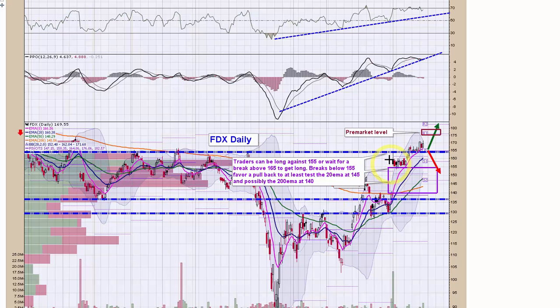If you'll recall, a lot of people got long here against 155. Some people got in on the breakout at 165. In the pre-market, after UPS reported great earnings, we're seeing like a $7 pop up towards a range between 175 and 178. I'm sure it'll fluctuate before the open.